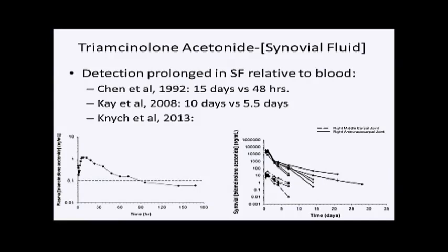And there was actually a couple of studies published for triamcinolone that demonstrated this wasn't necessarily the case. So back in 1992, Chen and colleagues published a study showing detection of triamcinolone acetonide in synovial fluid at 15 days. And this is relative to 48 hours that they saw it in blood. Another study detected triamcinolone for 10 days, but only 5.5 days in blood. And I will say that for this particular study, 10 days was the last collection time, and drug was still detectable at that point. So we collected synovial fluid concentrations essentially till we could no longer find any drug.